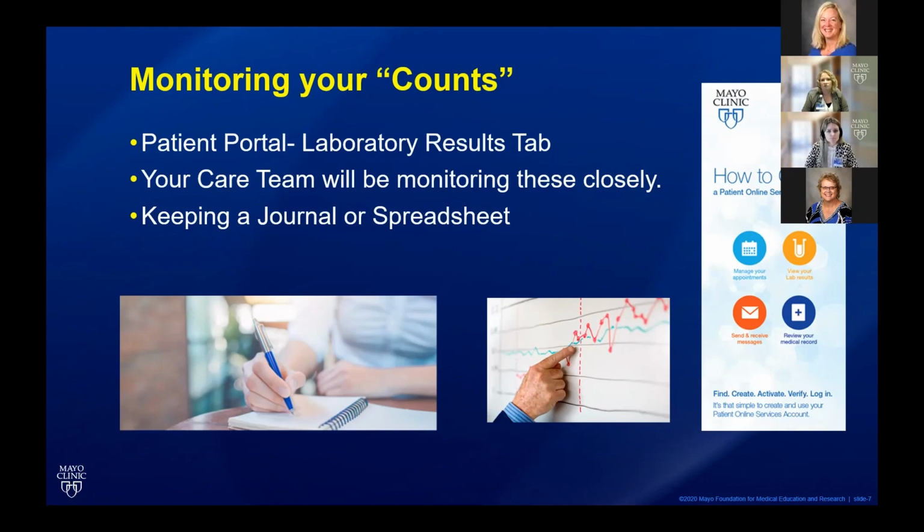So what can you do when it comes to monitoring your counts, or how can you help? Did you know that if you are a patient through the Mayo Clinic, or any of the other associated sites, the patient portal can help you view your blood test results. So if you don't have the patient online services account, we will put a link in the chat for you to get signed up. You will need to know your medical record number, or you can simply call an operator to help get that information.